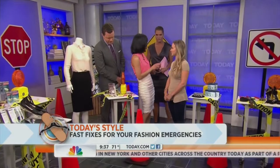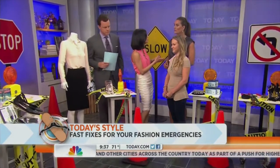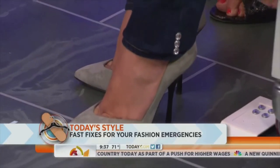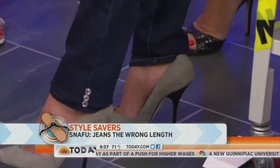second. A lot of times your pants might be good when you're wearing heels, but then you switch into flats and they're suddenly too long. Or Mallory here, a lot of her jeans tend to be a little bit too long, so instead of going to the tailor, she can use these hem gems.